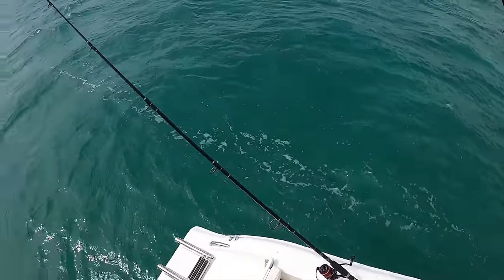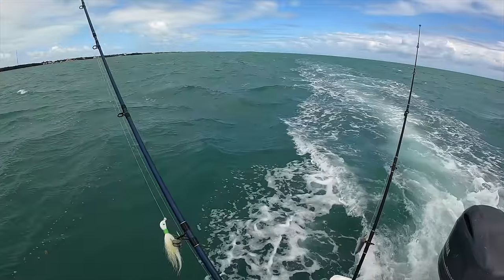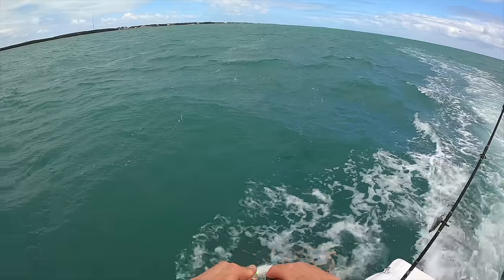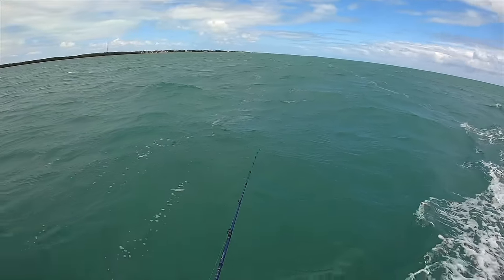Well, my friends, we're gonna blow this pop stand and go check out that bridge over there. Whilst we are going in, guys, I'm gonna throw out the bucktail again. Oh, there we go. Who knows what we could catch trolling.